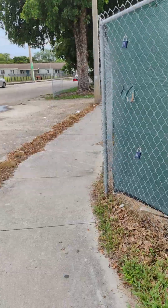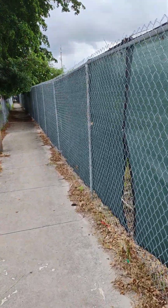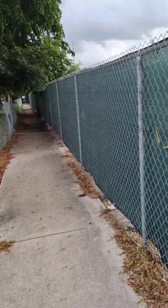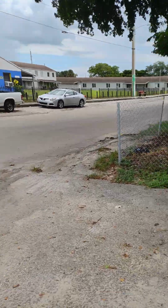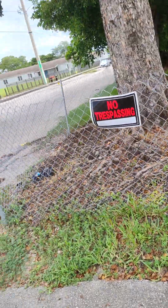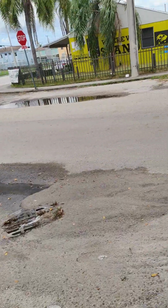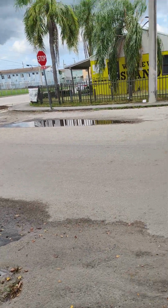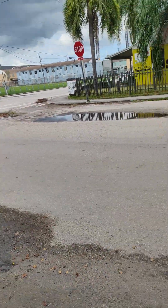So you'll know that this is a community park area, and we still have to protect this area regardless of what's going on, because we still have people that live here. Even though crime has gone down a lot since the revamping of the Liberty Square community projects, we still have to protect the area, because now you have more people moving in: Caucasian people, Hispanics, Latin, and African Americans that have never lived in the area.